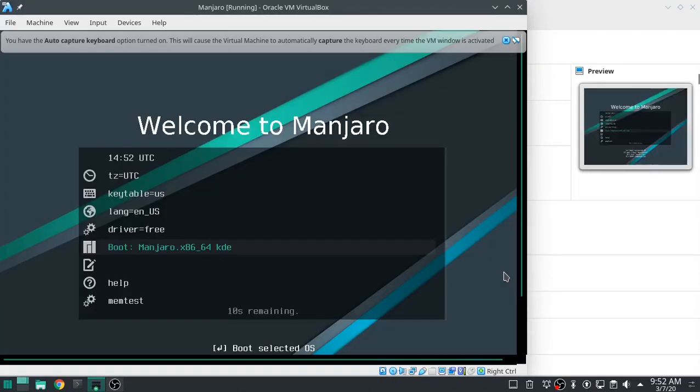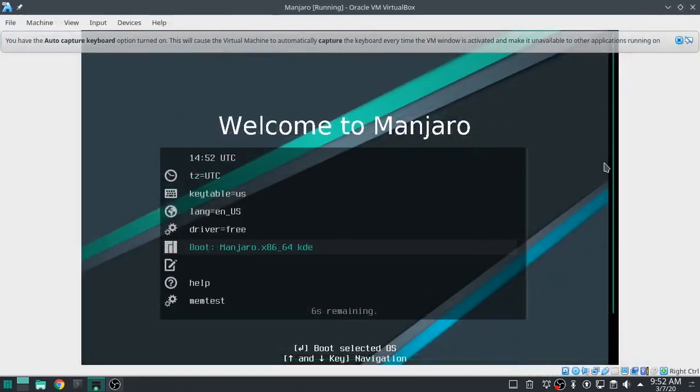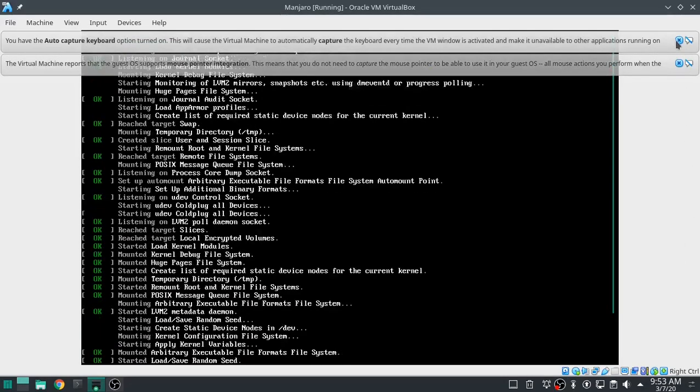So, full disclaimer, I already have Manjaro installed, and I am just running this in a VirtualBox so that you can see what the install looks like for Manjaro. It doesn't get a whole lot easier than this unless they handed you a laptop with it already installed.